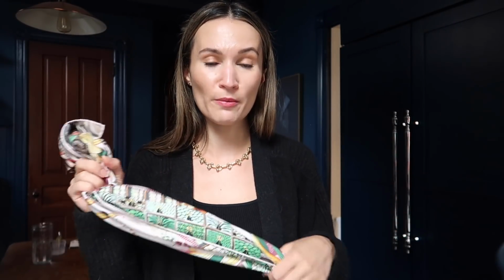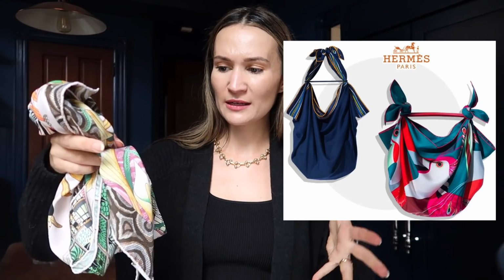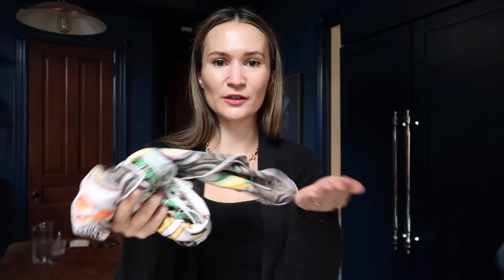You can buy scarf rings to wear them in different ways. They even have this new contraption that he showed me that essentially turns your scarf into a bag. It's two magnetized leather strips that you can weave the scarf through, and those strips act like a closure.